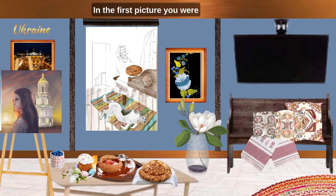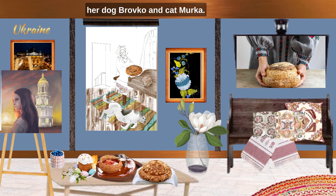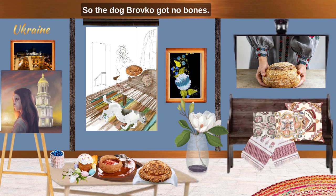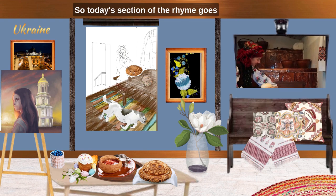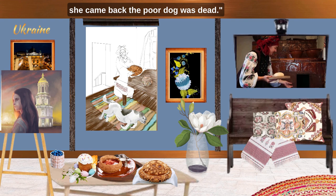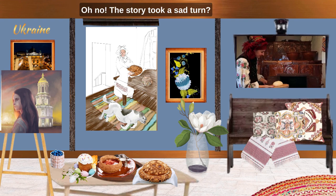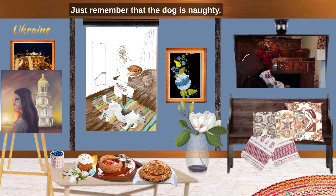In the first picture, you were introduced to Ukrainian grandmother Hubbard, her dog Brovko and cat Murka. We saw that Mother Hubbard's cupboard was empty, so the dog Brovko got no bones. So today's section of the rhyme goes: she went to the baker's to buy him some bread, but when she came back, the poor dog was dead. Oh no, the story took a sad turn? Don't fret too much, just remember that the dog is naughty.